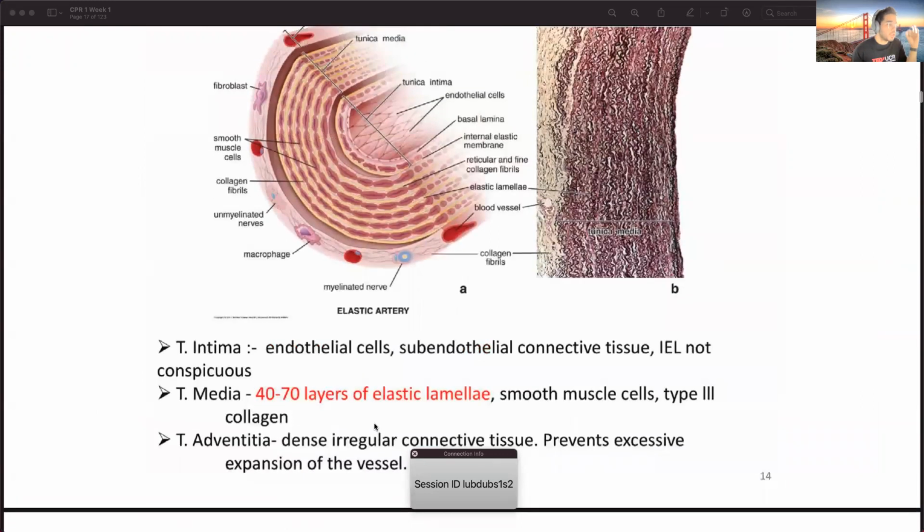But these are the layers. So know these well. Now, I remember specifically when we were learning them, they did want us to know the unique properties of each layer, whether you're talking about one of your major vessels versus one of your minor vessels. So for this, specifically in the aorta, 40 to 60 layers of elastic lamellae.